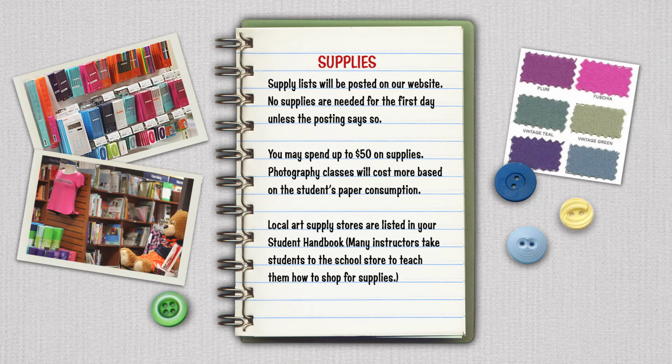Supplies. You can click on the supply link next to your course title and see what you need for your first day of class. No supplies are needed for the first day of class unless the posting says so. You may spend up to $50 on supplies. Photography classes may cost more based on the student's paper consumption. Local art supply stores are listed in your student handbook. But many instructors like to take students to the school store to teach them how to shop for supplies.